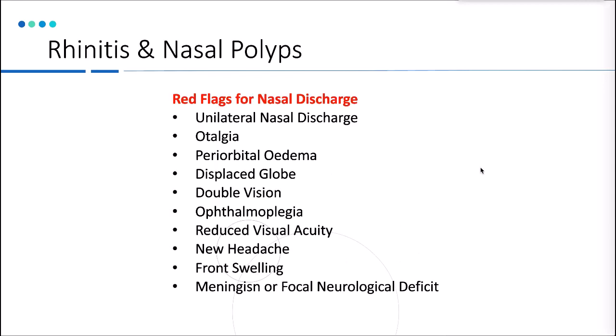Okay, so red flags for nasal discharge. Unilateral nasal discharge is a red flag, and other things are surrounding infection or an idea of a growing mass, which may imply a malignancy in the head and neck area.